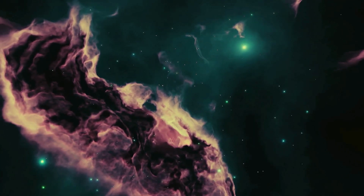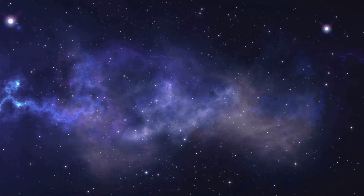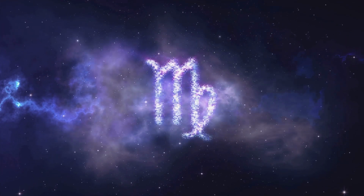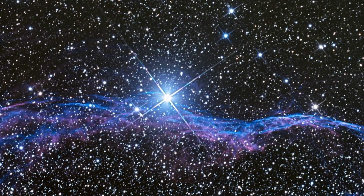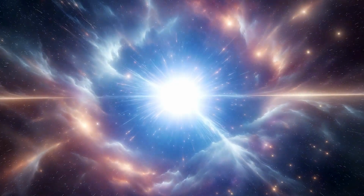In conclusion, the life cycle of stars, marked by birth, transformation, and death, serves as a remarkable reminder of the dynamic nature of our universe. From the formation of the first stars after the Big Bang, to the vibrant celestial spectacles we see today, the journey of stars is one of resilience and continuity.